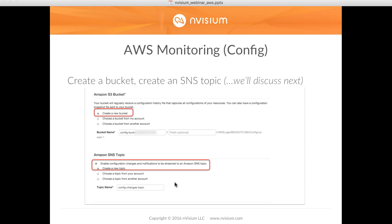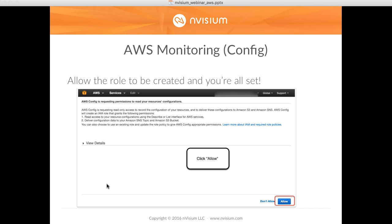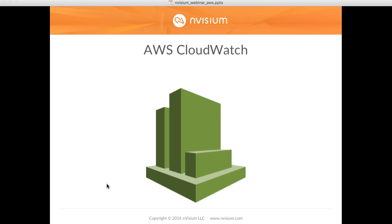In this slide, you can see that further down that same page, you can create or choose an existing SNS topic. Basically what that means is when a change happens, it's going to send the alert to that SNS topic. And if it's got, say, text message and email and whatever else on that topic, that blast is going to go out. Allow the role to be created, and then you're all set. Now you're properly monitoring with Config.